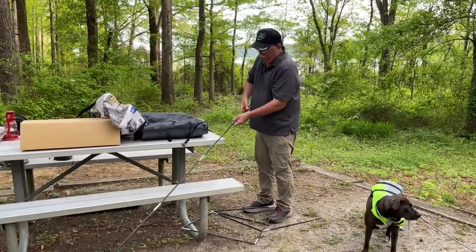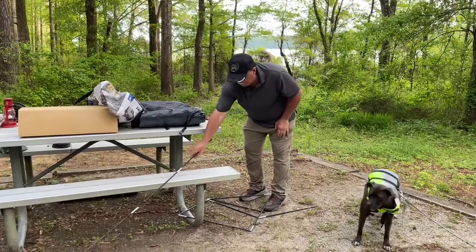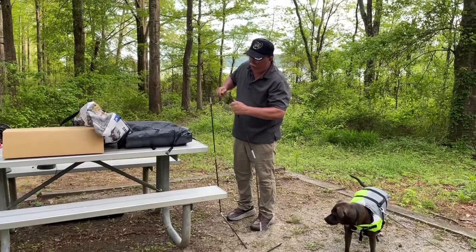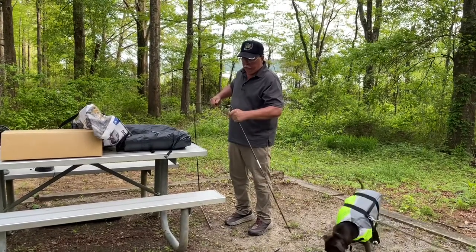Let's see what we got there. Probably two of them here. Yep, two of them. I'm just gonna knock them down. And it's pretty heavy duty poles, y'all. They might have them little flimsy fiberglass poles. I'm sure they are fiberglass. That's what I said, they're heavy duty fiberglass.